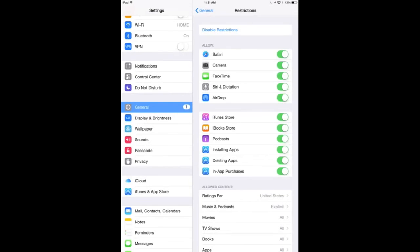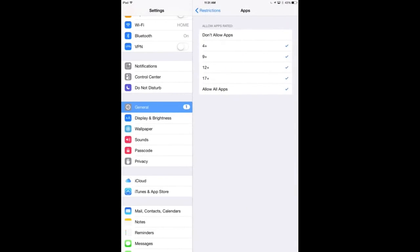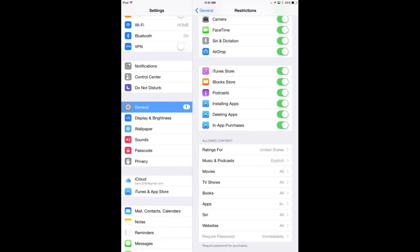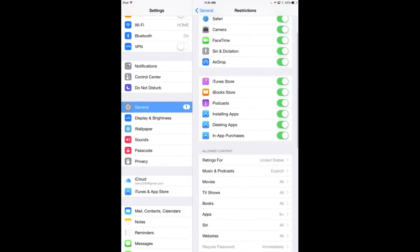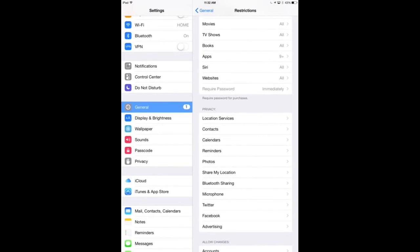For example, to enforce content ratings, scroll down to the Allowed Content section, tap the Apps section, and you can choose which type of apps your children can install. For example, you can prevent them from installing apps with the 12 plus rating, depending on their age or maturity level. Tap the Websites option and you'll be able to block the Safari browser from loading certain types of websites. You can limit access to certain types of adult content, or you can choose to only allow access to specific websites. You can customize which exact websites are and are not allowed also.